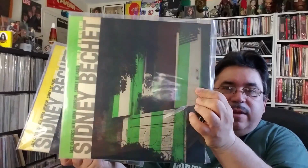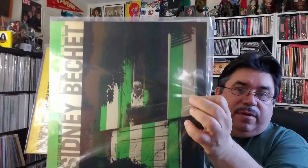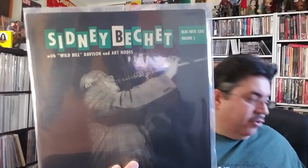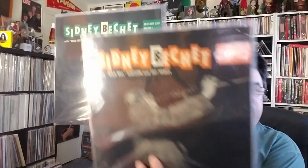Sidney Bechet. But let me explain the situation. Here's Volume 1. Here's Volume 2. These are in pretty damn good condition. Then there was a series here again, Volume 1 with Sidney Bechet, Giant of Jazz. And he's got Wild Bill Davison and Art Hodes with him in this. And also, this is the other volume of this.